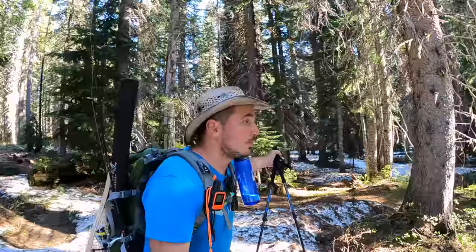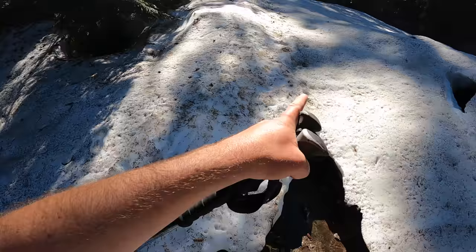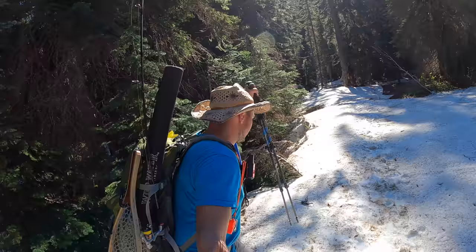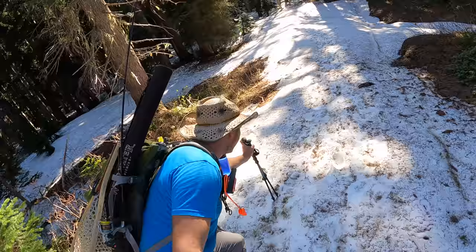It's filled with snow patches here everywhere. Very hard to see the trail. Look at that nasty hole right there. There's a giant cavern underneath the snow here, so we're not gonna walk right in the center. We're gonna poke with our sticks and check for holes. Ooh, right there, poles are going in. We're gonna avoid stepping there.